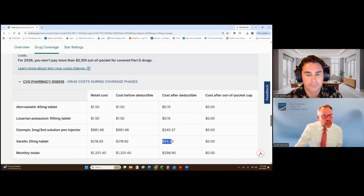Okay, we'll stay on the prescription drug plans. Another question: can you opt out of, or would it make sense to opt out of the prescription drug plan and just use GoodRx? I wouldn't recommend that, because if you go more than 63 days without a prescription drug plan and you ever decide to purchase one down the road, there's going to be a penalty that you're going to pay every single month as long as you're on that plan for the rest of your life.